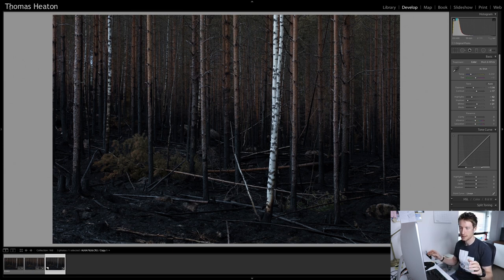Next we have the clarity slider. I do not want to touch that. I don't want to add any sharpness or any clarity. Actually, I would like to reduce that, but I'm going to leave it for now and save that job for Photoshop. Saturation. What I love about this image is it's an image of two halves.